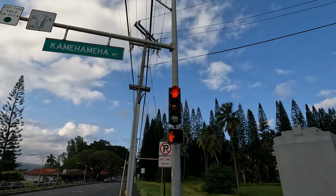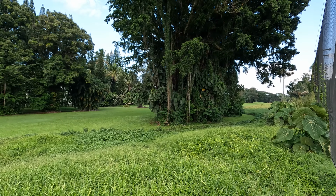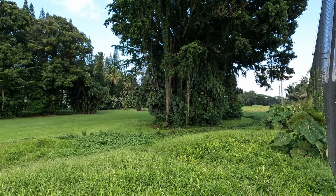A tree like this could contain a complete ecosystem. You start at the bottom, you have vines going all the way up to the top, big leaves, moss, and many other things. And we have birds and insects, and they all live and hide in a tree like this.